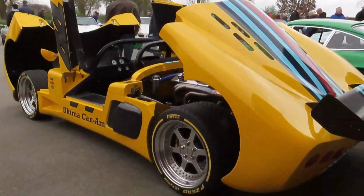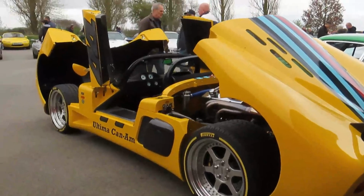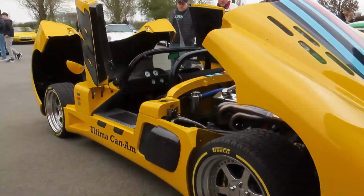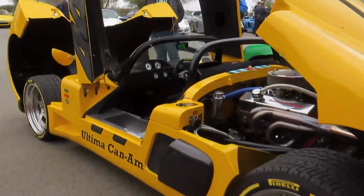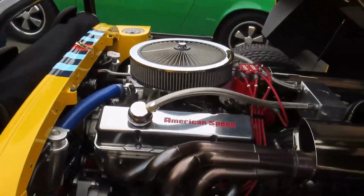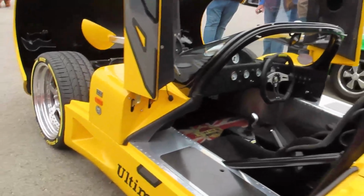But one thing I love about these old Ultimas is there's no assist whatsoever. It's a manual gearbox, no ABS, traction control, nothing like that. It's just an absolutely crazy thing. Must be such a terrifying thing to drive.